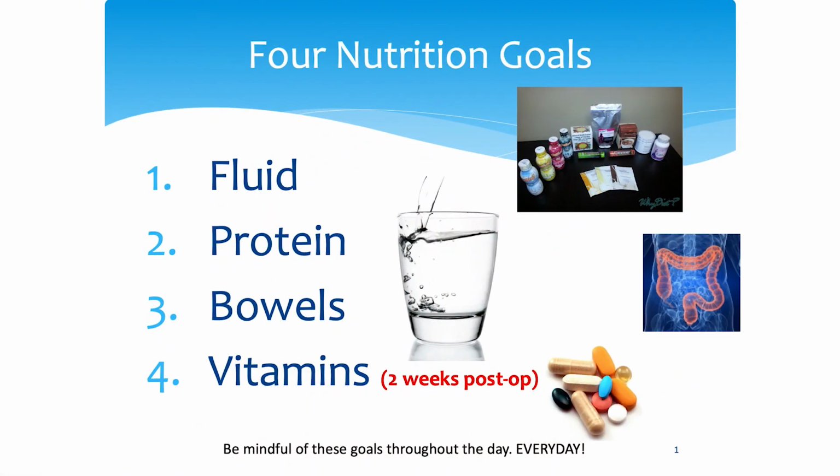All right, so first and foremost, our nutrition goals. Number one is fluid. Getting dehydrated is your number one reason to go back to the hospital, so we gotta stay on our liquids. Protein will be our main source of nutrition from here on out, so we wanna make sure we're getting our protein as well. Bowels, we want healthy bowel movements, and we'll speak about that more. And vitamins and minerals, you sign up for those for the rest of your life starting 2 weeks after surgery.